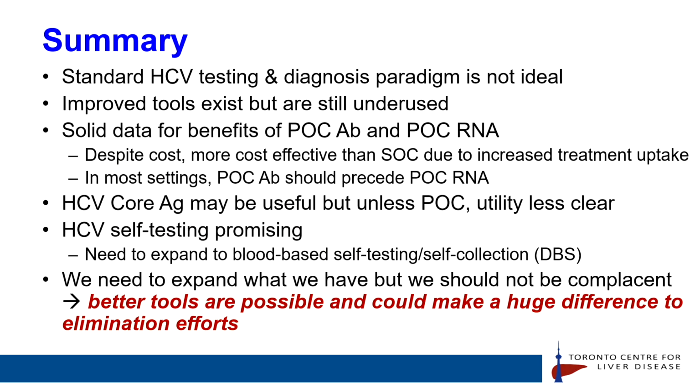So to summarize, standard Hep C testing and diagnosis is really not ideal. Improved tests do exist, but they're underused. There are solid data now for the benefits of point-of-care antibody and point-of-care RNA, and despite their higher cost, and this is really key, they're more cost-effective because they lead to increased treatment uptake, and in most settings, point-of-care antibody should precede RNA. Core antigen may be useful, but until it's point-of-care, its utility is less clear, and self-testing, I think, looks promising. But we really need to expand what we have, but we shouldn't be complacent here.